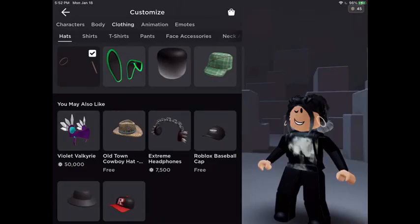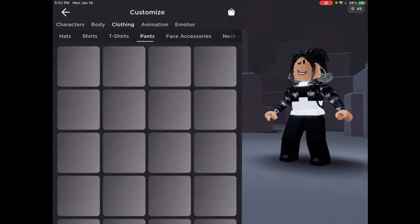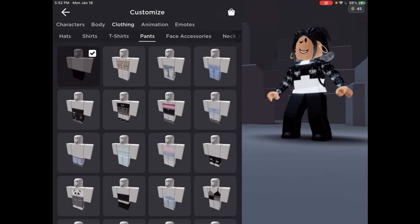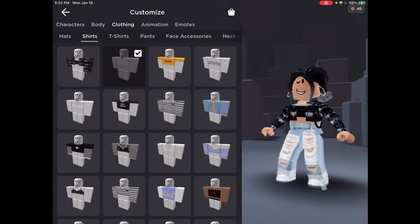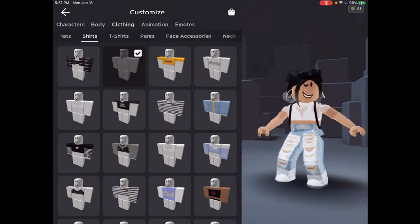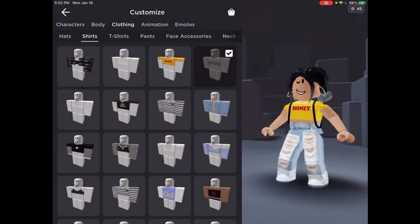Okay, so now we're going to do my clothing. So why don't we just start with the shirts? I need to put on a pant that will work with this. Does that work? Yeah. Okay. So that's my first shirt. That's one. I have a lot of shirts.